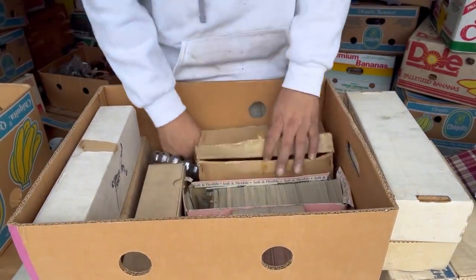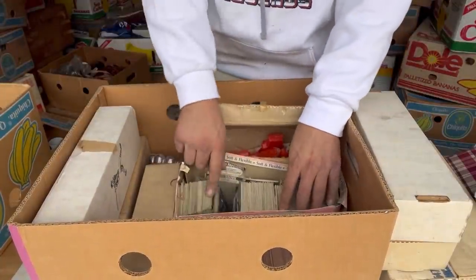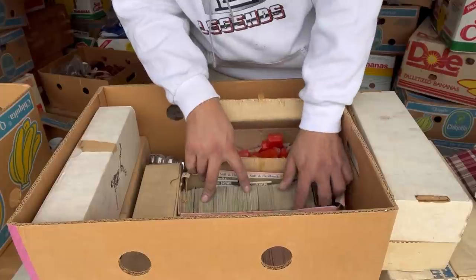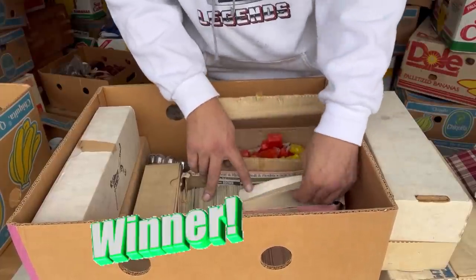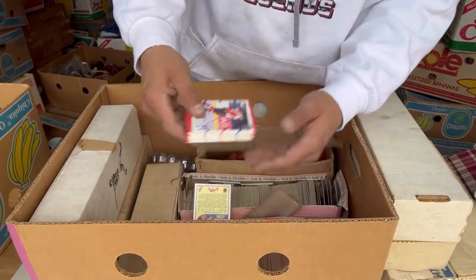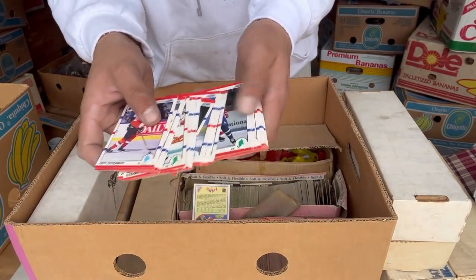Crazy. And then we got tons more football, baseball, basketball, Fleer. And what's all this? This is hockey, tons of hockey. So that just completely changed up the whole entire unboxing. Tons of sports cards, a lot of 90s, and then some 80s. And 80s are good as well. So next box, guys.